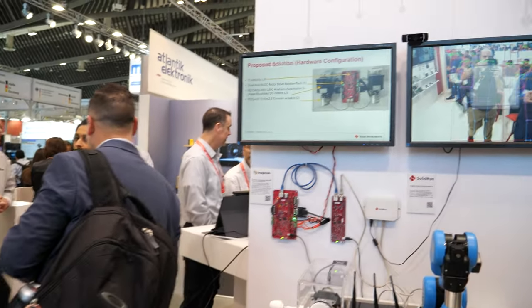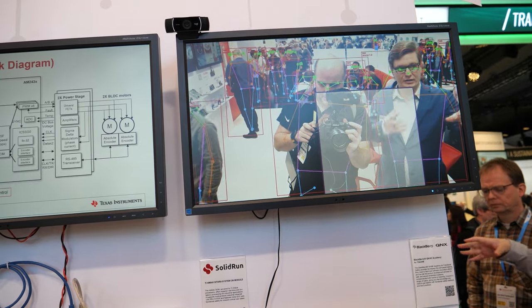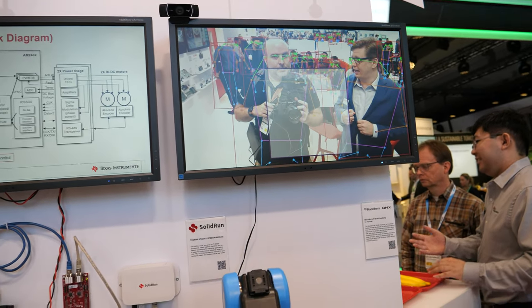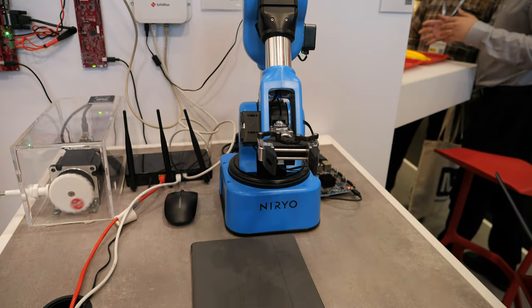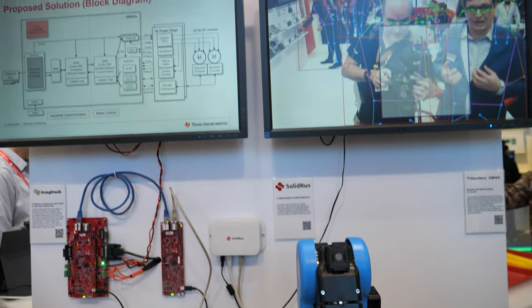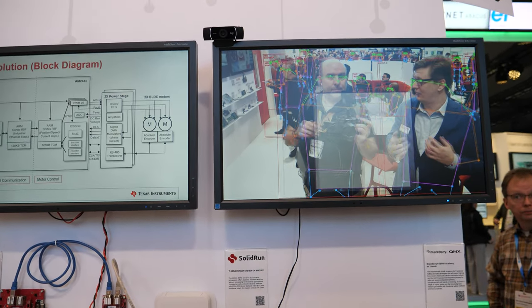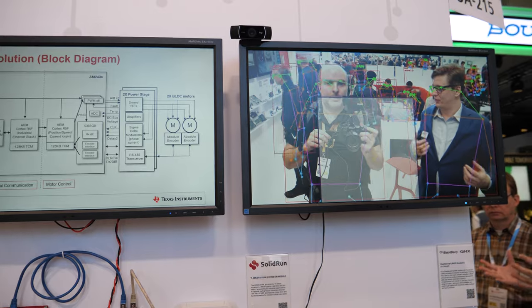You can see here pose estimation, where you can actually tell what the human is doing, right? And you can react. So you can imagine in a factory where you're co-located with a bot that's moving around and you're moving around. You want to be able to tell exactly where your hands are, right? Because you don't want the robot and the person running into each other, right?